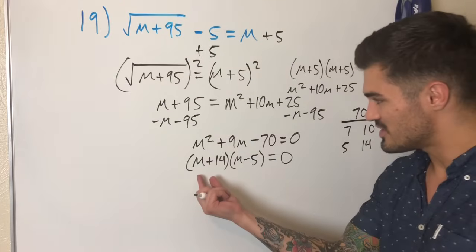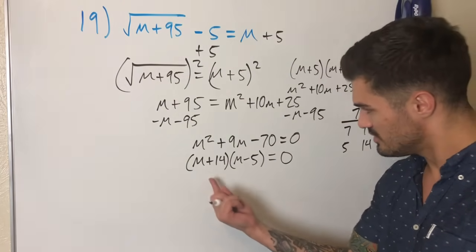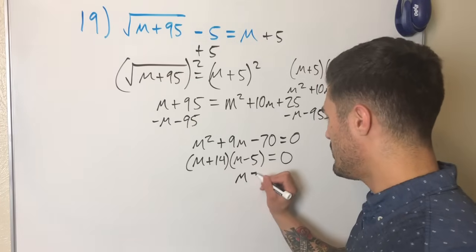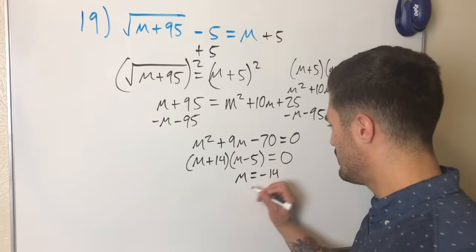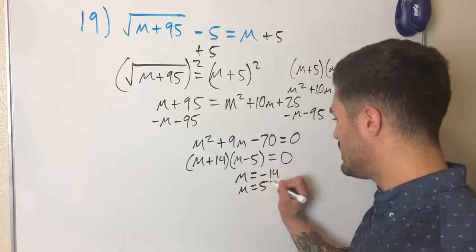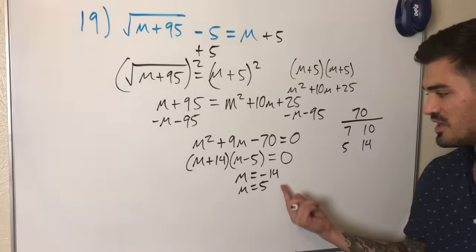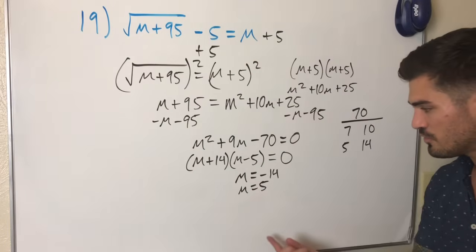So again, this means that m equals negative 14 and m equals 5. I skipped a couple steps there, but m equals negative 14 and m equals 5. I set each one of these parts equal to 0. I've done that a bunch in this video. That's why I just kind of skipped ahead to the answer: m equals negative 14, m equals 5.